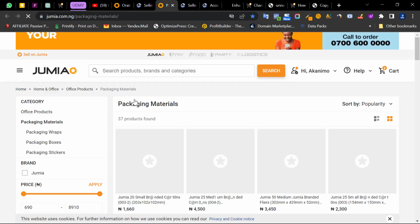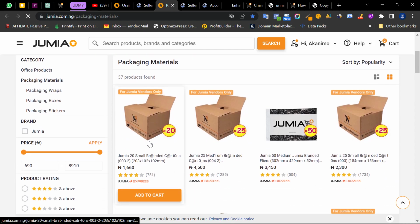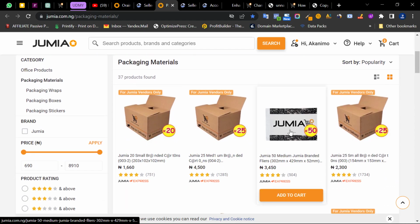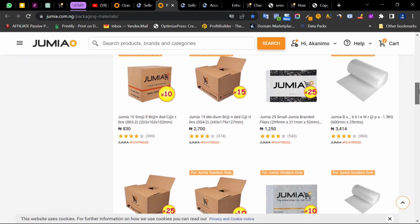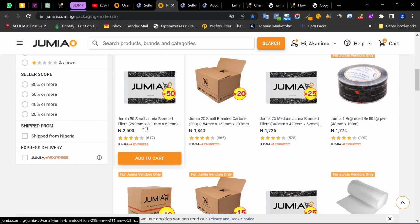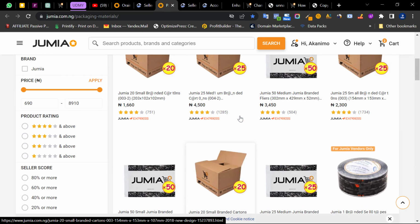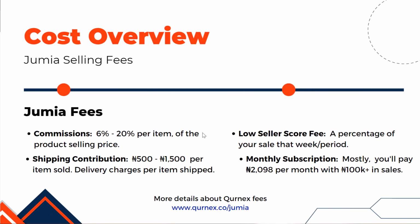So once you click here, it takes you down here where it says packaging materials. Right here, you will need to buy the Jumia carton and the seal tape. You can also buy bubble wrap from Jumia, or you can buy it anywhere else. But all these things cost money, and you're also going to take the item down to the Jumia hub to ship, which costs time and energy and money and everything. But what if there's a way you can outsource the shipping to another company that can help you do all that? So that's where Connex comes in.